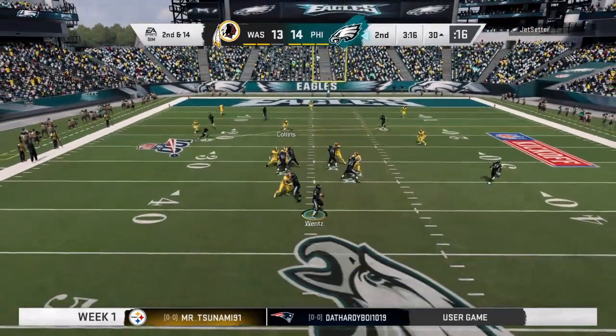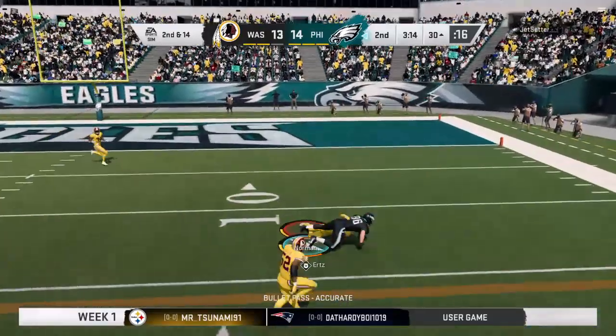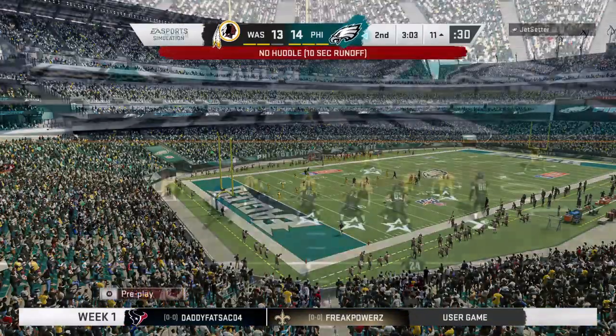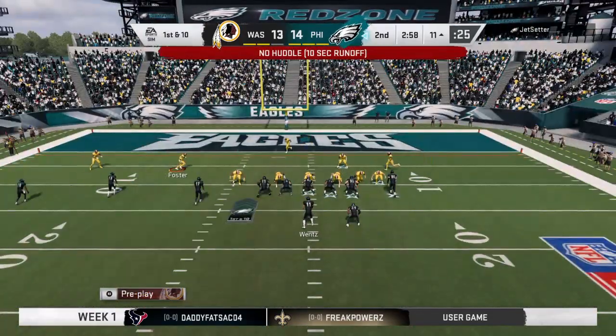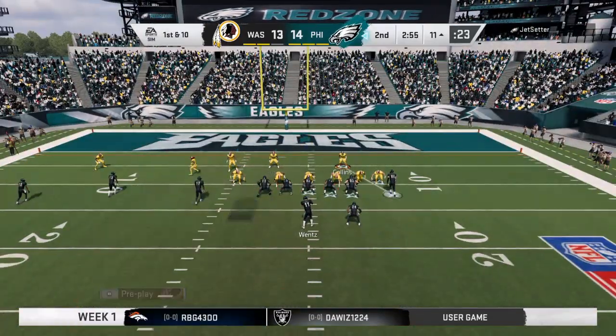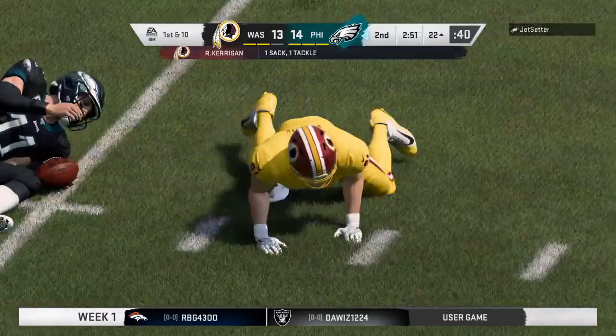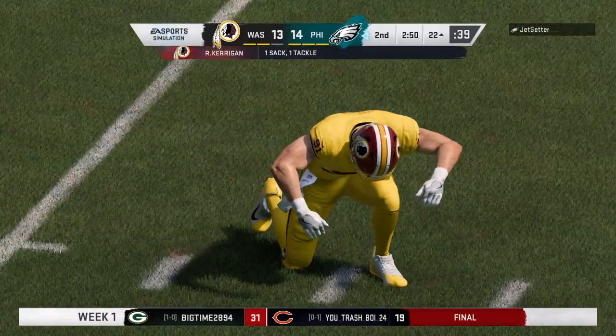Throwing on 2nd and 14. Wentz. And this is Ertz with it, right side. And down inside the 15, shy of the 10. 19 yards to pick up there. Move the chains. Now Wentz. He's going to be sacked. Back at the 23-yard line.